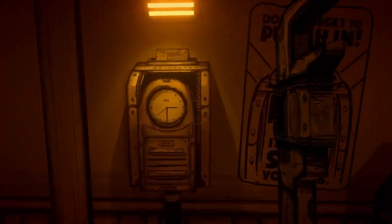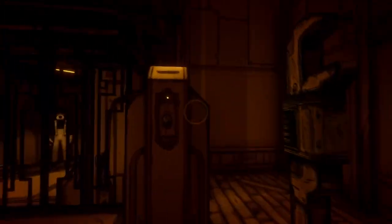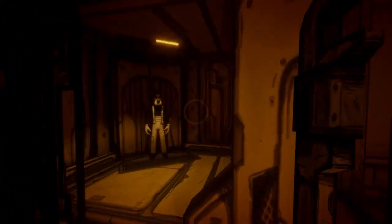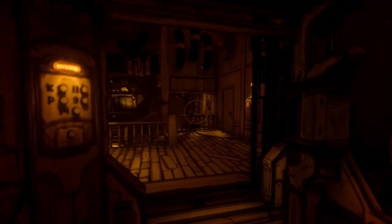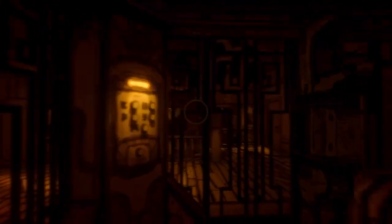Boris, back to the old grind. Do I need to press this button first? Okay, so... Wait, those hiding spaces. So Bendy is... We're probably going to run into Bendy again, but this time when we do, we'll have to hide in probably one of those cabinet things.